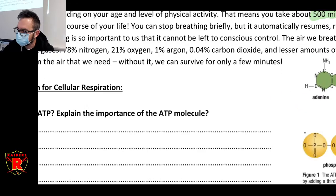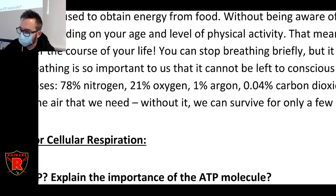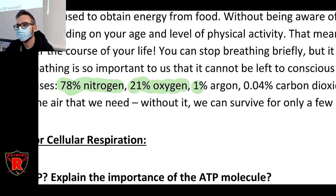And what we are breathing in, what we're actually pulling into our bodies, is mostly nitrogen. So what you're breathing right now is almost completely inert nitrogen gas, which is not absorbed by your body and has no biological effect whatsoever. It's mostly nitrogen. It's about 21% oxygen. That's the part we want. A little tiny bit of argon, about 1%, which again is not absorbed. It's a noble gas. It doesn't take part in chemical reactions, but it makes up about 1% of the atmosphere. And then a teeny tiny percent of carbon dioxide.